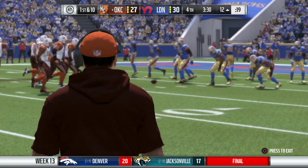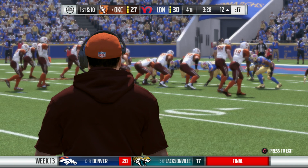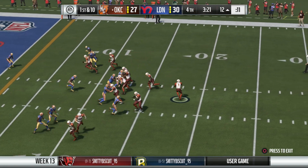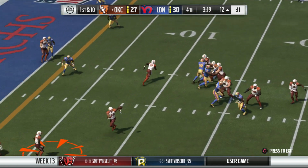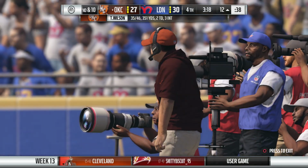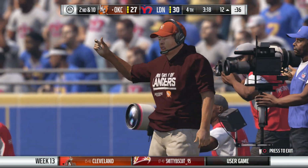And on the outside, they're playing press coverage. They'll look to throw here on first down. And it pops free. The collision there jarred the ball loose and brings up second down.